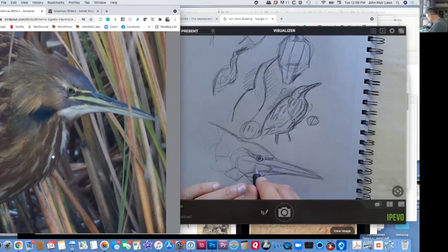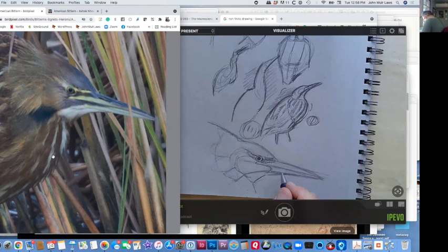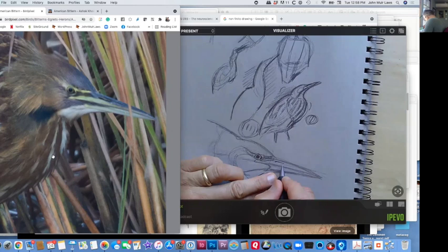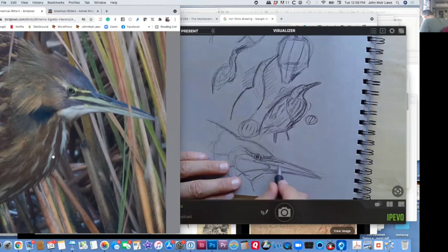On the underside, we're going to come in here. And there is a dark zone that comes up into the top of the bill. Its nostril, you can see here, running along like that. So a little horizontal line of the nostril. And that is built into the dark on the top.